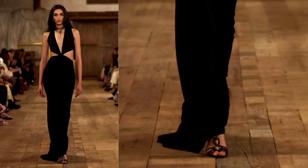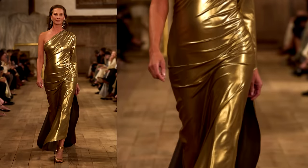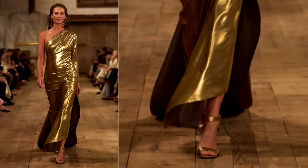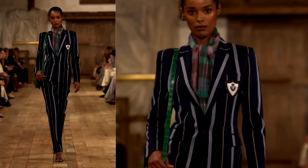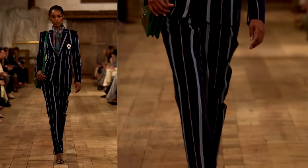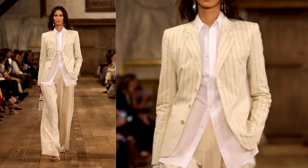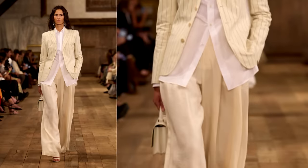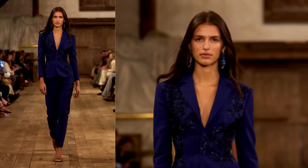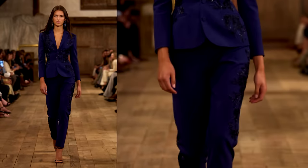Christy Turlington appeared in a stunning gold dress with an asymmetry on one shoulder, which became the highlight of the show. The collection also contained elements of classic style, which have always been a hallmark of the brand. Perfect lines, clean shapes, and refined details characterized suits and perfectly tailored trousers, elegant blouses and dresses with accents at the waist, creating feminine and graceful silhouettes.